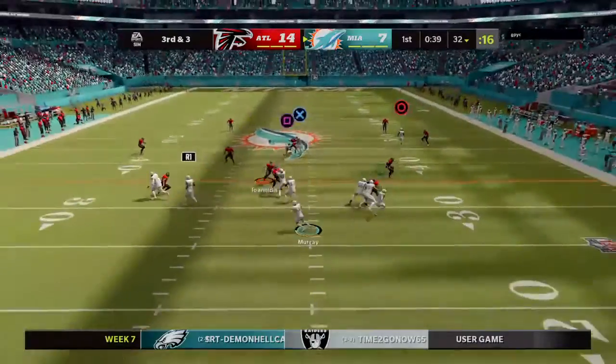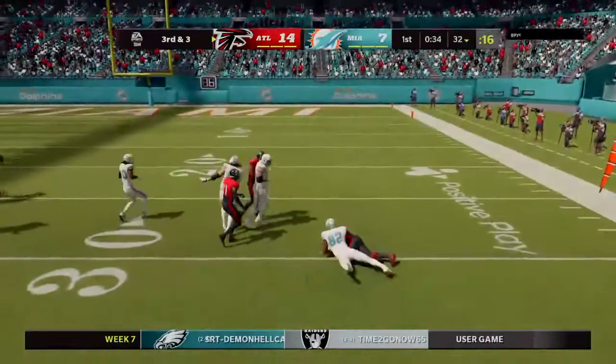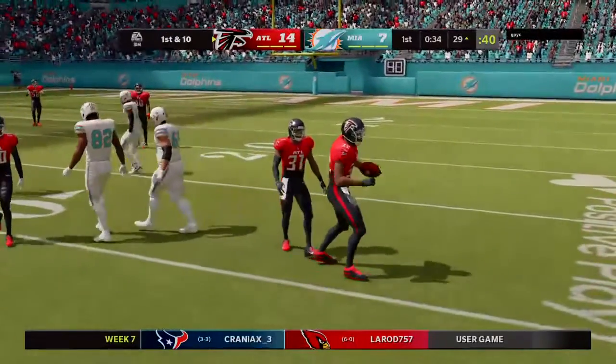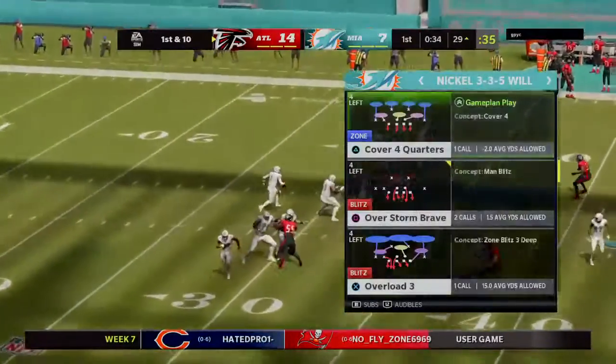Play action. Now it's Murray. Oh, and a bad throw there. It's intercepted. Picked off near the 42. And he'll bring this one back to the 29. So a first interception thrown for him there, and that really not the best decision either.